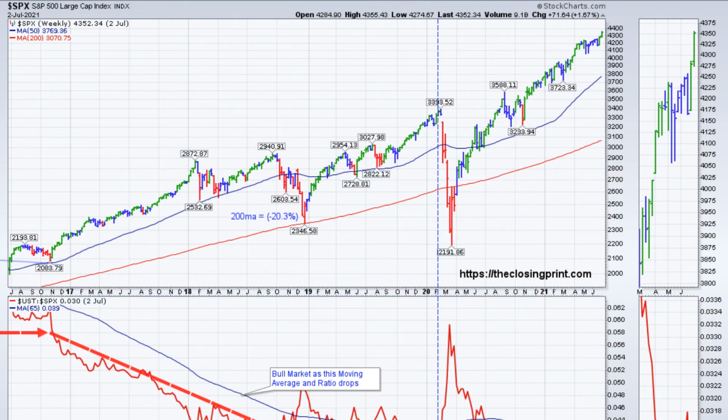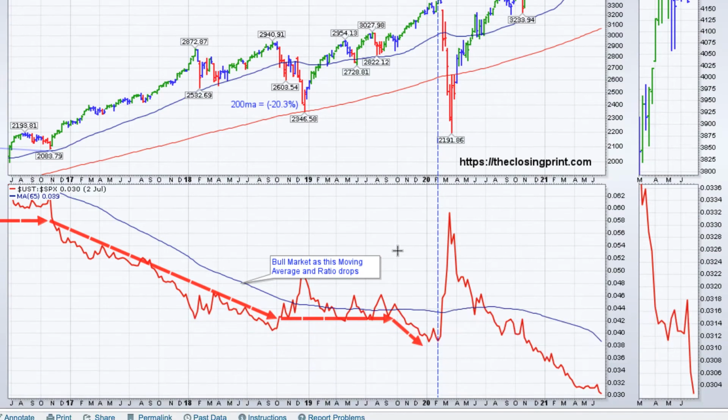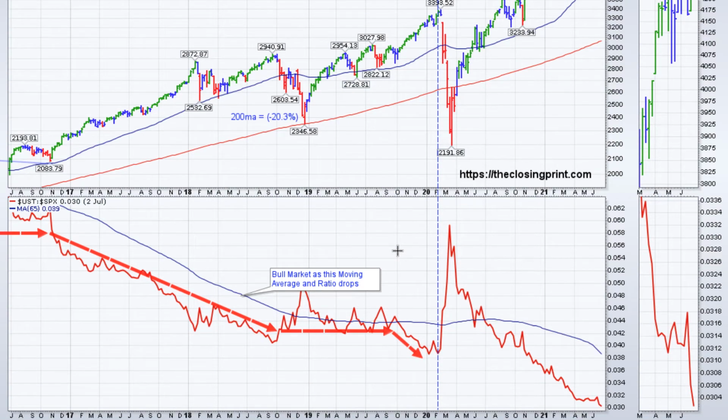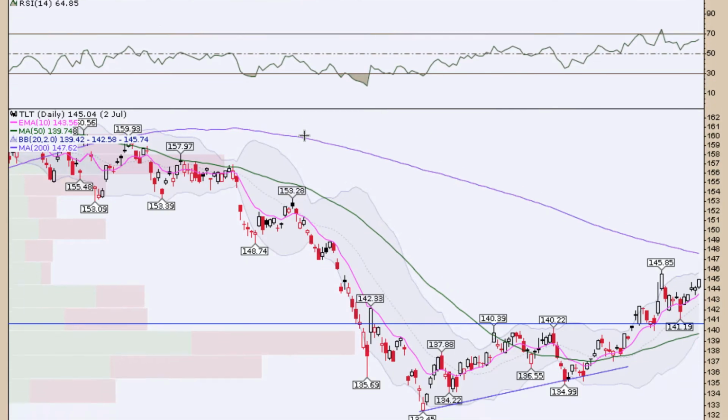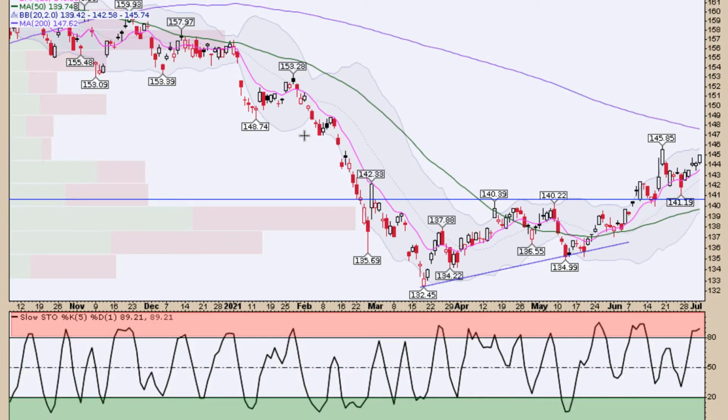Looking at bonds, the S&P 500 in the upper panel, and the ratio between the 10-year bond and the S&P continues to drop. That's bullish for equities, similar to what we saw in late 2016 into 2017 when the S&P 500 continued to rally. This ratio dropped, telling you that equities were favored over bonds. That said, we've seen all duration bonds moving higher as the S&P also moves higher.